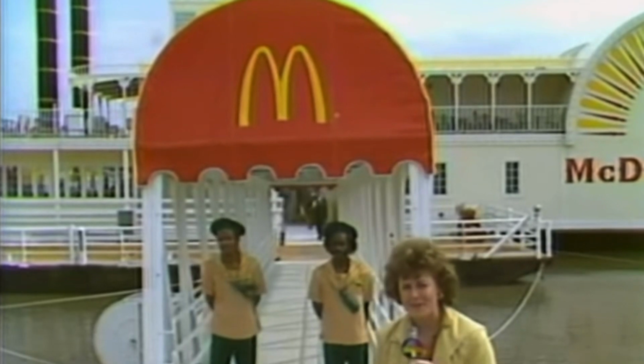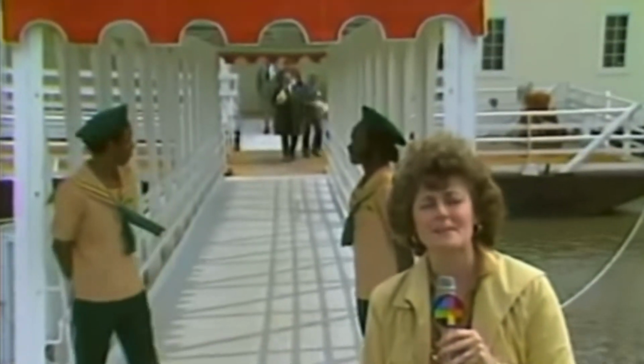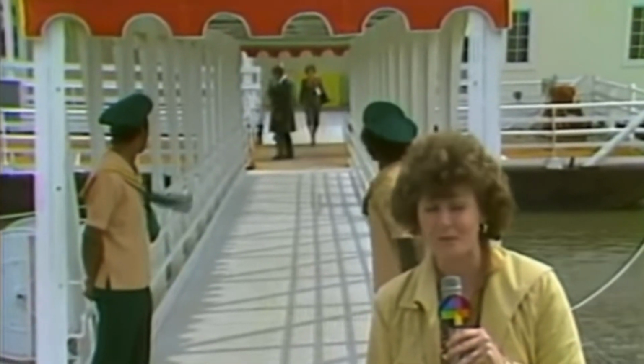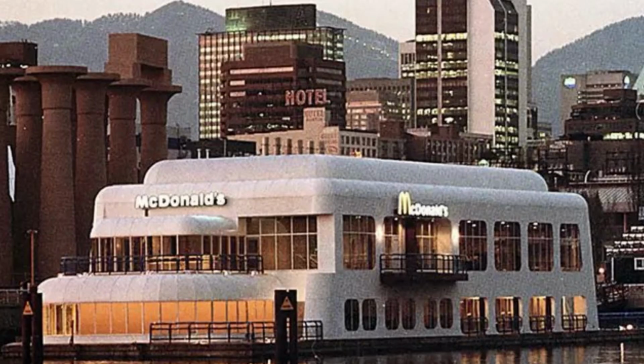Here's one for the world's first floating McDonald's. If you walk down the path behind me, go underneath the canopy and onto the boat, it's almost like stepping into another era, as opposed to stepping onto a fast food restaurant. This is the one in St. Louis. This is not McBarge from Vancouver, Canada.